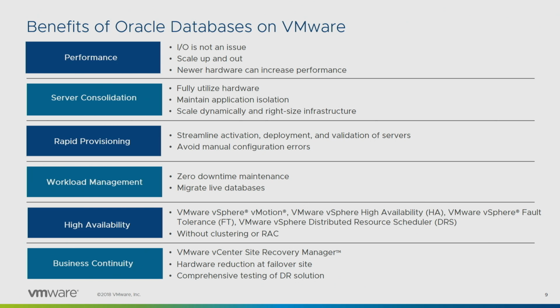Provisioning, workload management, HA, Oracle RAC. You're able to run Oracle RAC on vSphere. You can run extended Oracle RAC on vSphere or even extended Oracle RAC on vSAN stretched clusters. And now you have the capability of running the same extended Oracle RAC on stretched clusters for VMware Cloud on AWS. I've got to remember the phrase. Business continuity, right? Making sure that you're able to do disaster recovery, and so on and so forth.